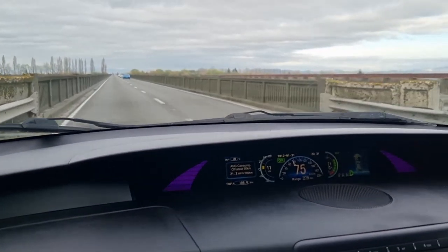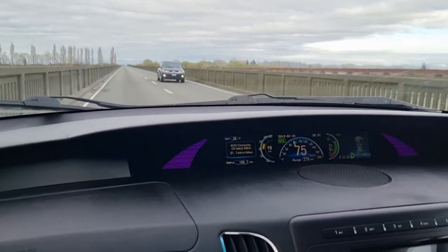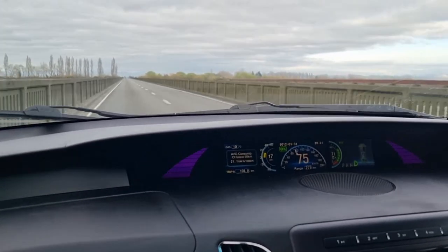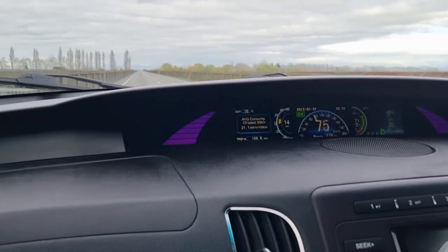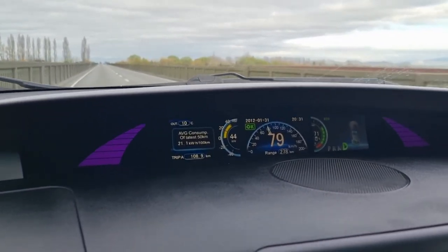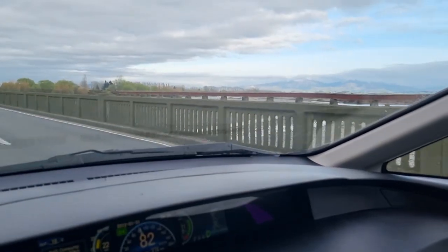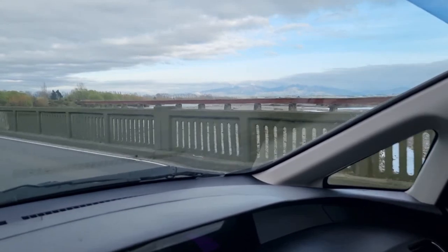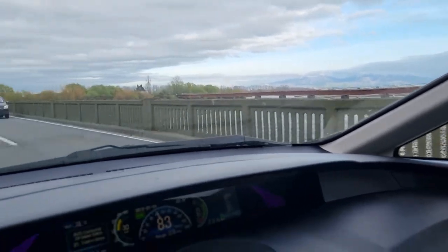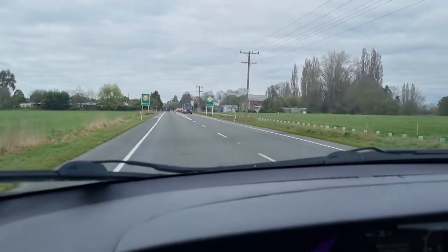So we've made it to the beautiful Rangitata River. We've got 108 k's, we are 71% state of charge, and we've got 278 left on the gasometer. That is, I don't think we'll get that many, but I think we will probably get to Timaru and back on the charge. We're entering Winchester.